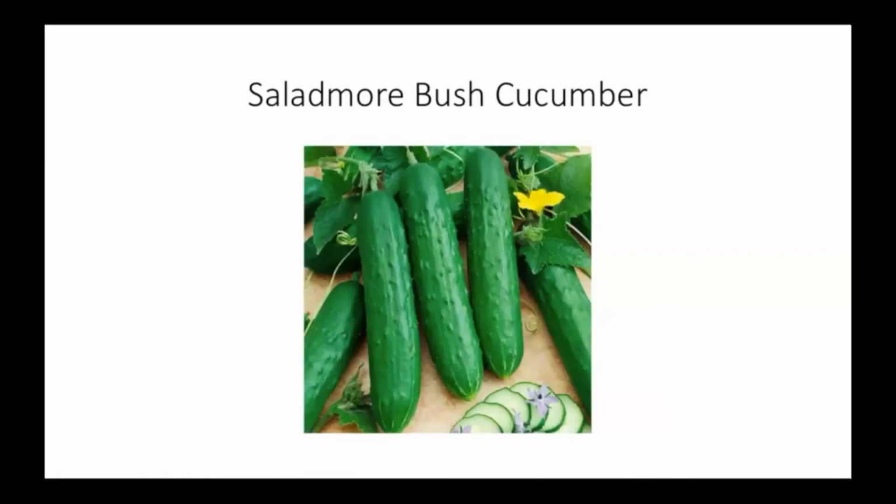Saladmore Bush Cucumber. It's a 2014 AAS award winner. Dark green, 24-inch leafy vines produce 7 to 8 inch fruit. Resistant to powdery mildew, and this has got to be a big plus. This is the one disease that gets into our cucumbers and our squash each year, and even into our peas. It'd sure be nice to have a resistant variety too, and this is supposed to be that way. So I think it would be worth giving that a try just to get that disease resistance.